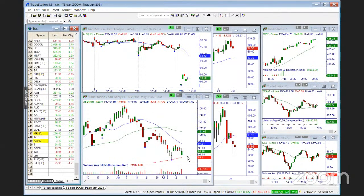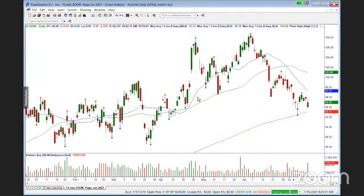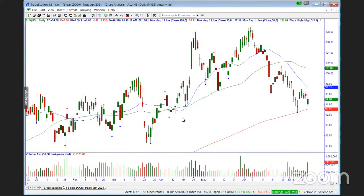ALV gap in a 90-50. That's a bearish gap. And then look, kind of looks like an ADR almost. Is it Auto Live? I don't like the way it trades. So I'm just gonna get rid of that.